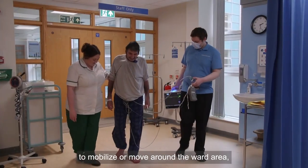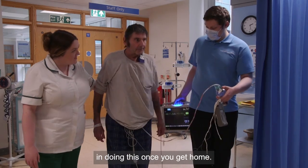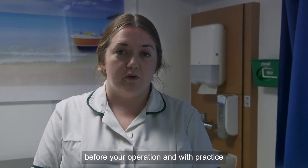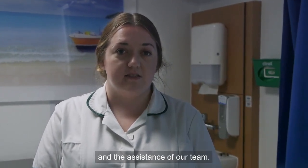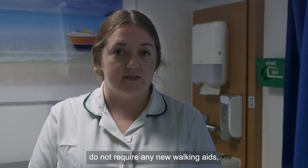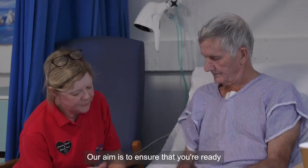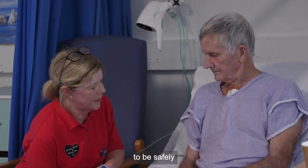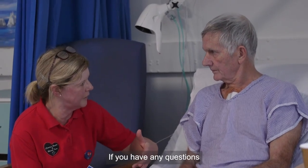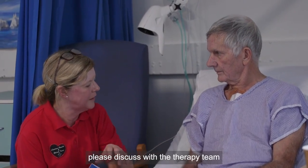We will also assist you to mobilise or move around the ward area and ensure that you feel safe in doing this once you get home. The distance expected will vary on your ability before your operation, and with practice and the assistance of our team, the majority of patients do not require any new walking aids, care packages or rehab following their cardiac surgery. Our aim is to ensure that you're ready to be safely discharged to your own home while you continue your recovery. If you have any questions or concerns about any aspect of this, please discuss with the therapy team at the earliest opportunity.